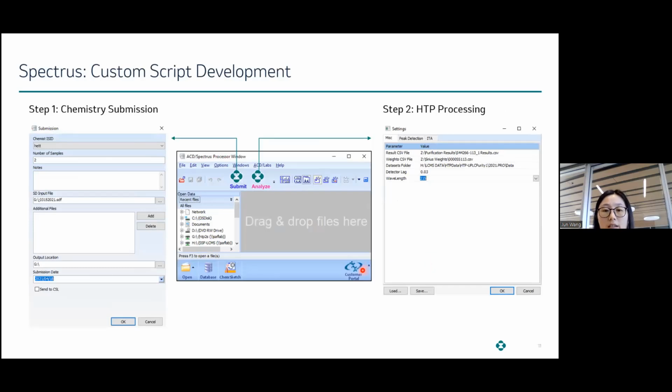First is this interface, which is a customized script developed for Merck. There are two specific buttons. One is for submit, one is for analyze. Once you click on submit, you can do the request submission. In this window, you can put your ID information, how many samples you have, upload your SD file, and add any specific notes. And after the submission is done, we will receive notification.